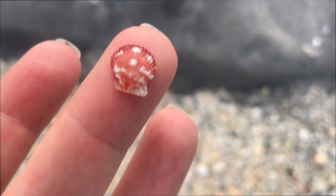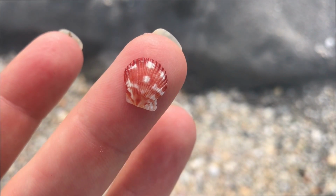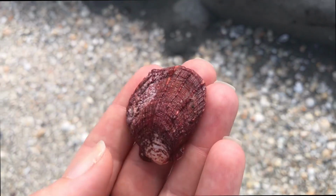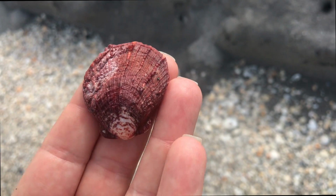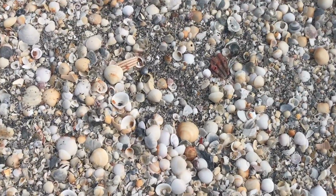And I don't know what this is. I'm just gonna call that the strawberry shell because it kind of reminded me of a strawberry. It's a scallop, obviously, but I really don't know what kind. Pretty. It's a pretty one. And that, again, I'm a little more convinced that that one is the Atlantic thorny, say that 6 times fast, thorny oyster, I think.